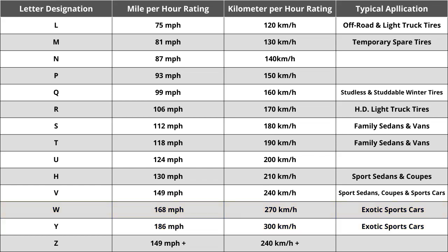So, the speed rating of H in the case of this tire means that this tire is rated for speeds of 130 miles per hour or 210 kilometers per hour. While speed rating is important in some unique cases, you shouldn't spend a ton of time focusing and comparing tires based solely off of this. While you do want to make sure the tire matches your vehicle manufacturer's specified speed rating, in almost all cases, the speed rating of a tire should always be above 85 miles per hour, which is technically the fastest posted speed limit anywhere in the United States.